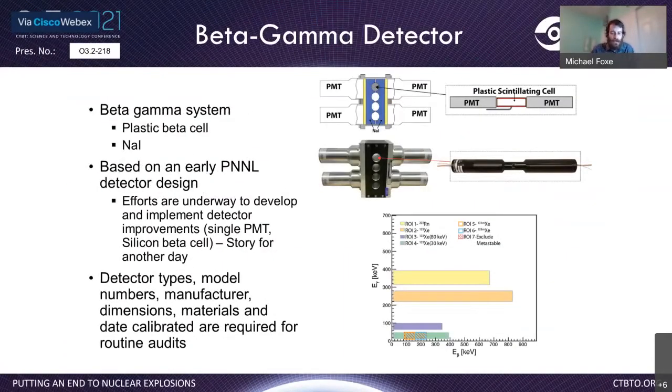So I showed the gas goes into that beta gamma detector. This is the detector we're using on our system, where the gas comes in through this gas line into the plastic scintillating beta cell, where it's measured for the beta that's there, and a light output is read out with the PMTs. And the sodium iodides measure the gamma particle here in blue from the radioxenon.